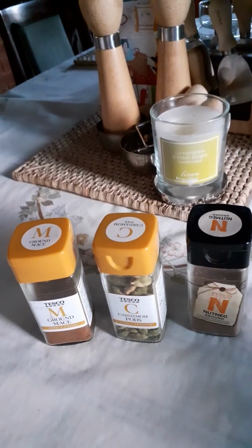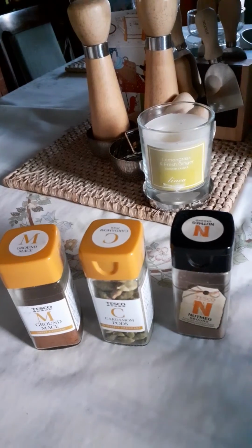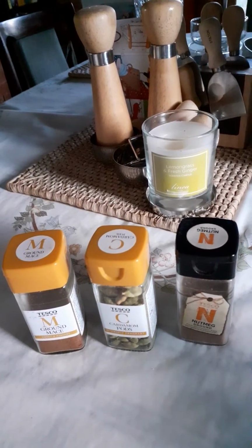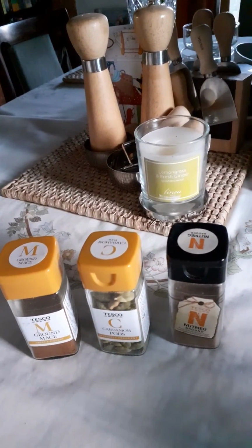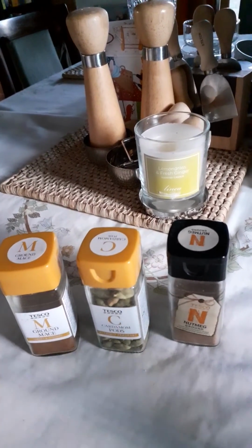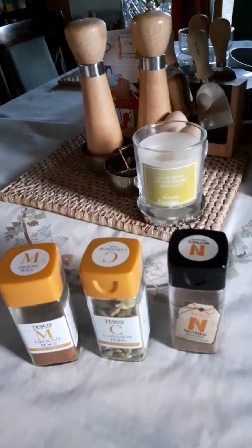And the health benefit is that cardamom seed lowers hypertension or blood pressure. And cardamom seed contains cancer-fighting compounds. Basically, cardamom seed protects from chronic diseases and helps our digestive system.